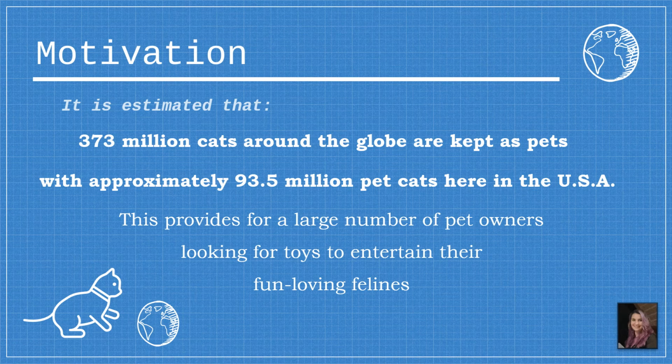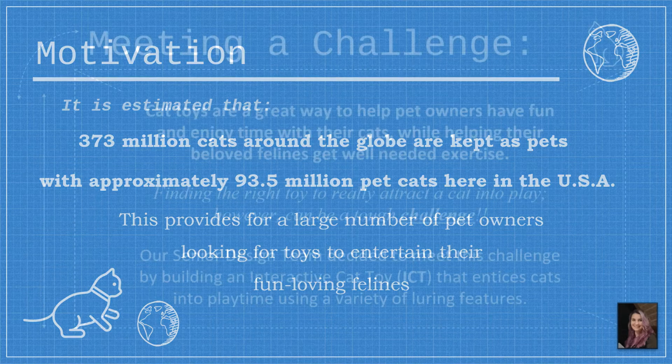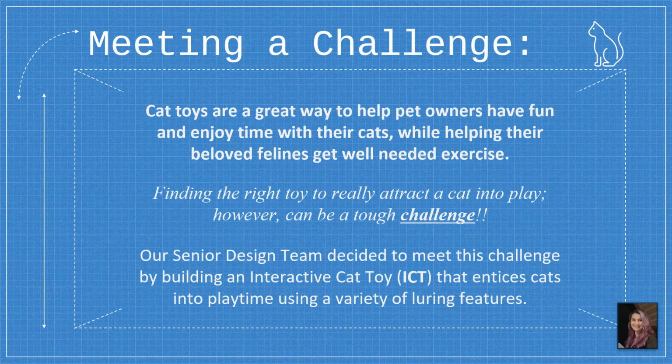It's estimated 373 million cats around the globe are kept as pets, with approximately 93.5 million pets here in the U.S. This provides for a large number of pet owners looking for toys to entertain their loving felines. Toys are a great way for owners to have fun and enjoy their time with their cats, while also giving them their needed exercise. But finding the right toy is the real challenge. Our senior design team decided to take this challenge and build the interactive cat toy.